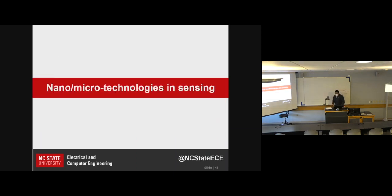So where does all this nano micro stuff fit in, right? All the sensors that I've shown you, all the photos, you could easily see with your eyes. So what does that mean? Do you have scanning electron microscopy like eyes where you can see these tiny things? Or was I just fooling you guys by showing all these big sensors and calling them nano micro, right?